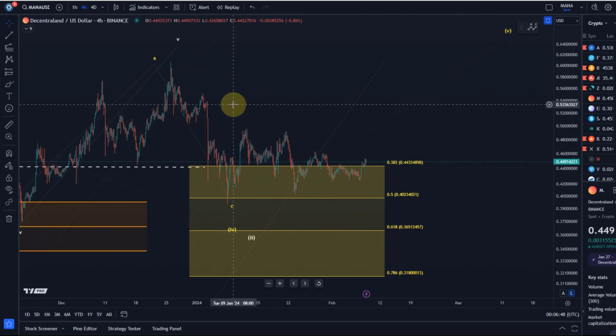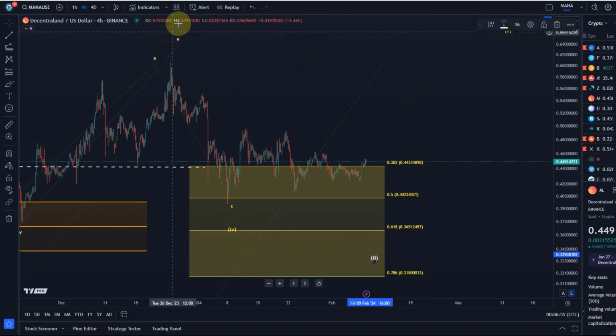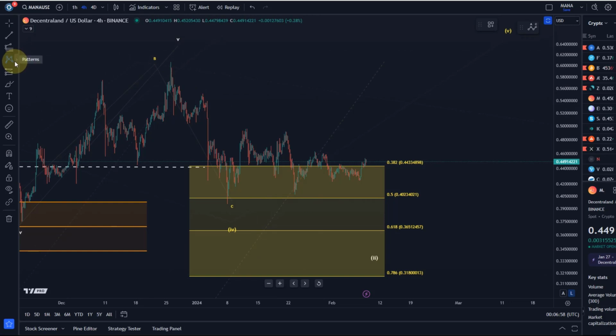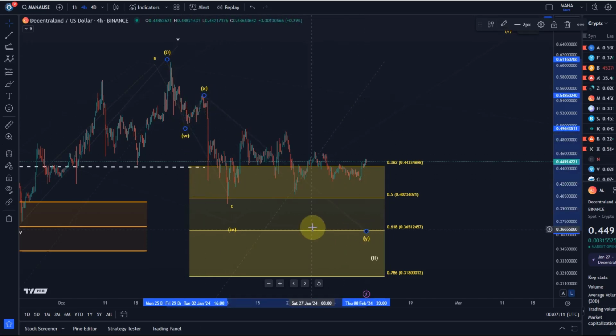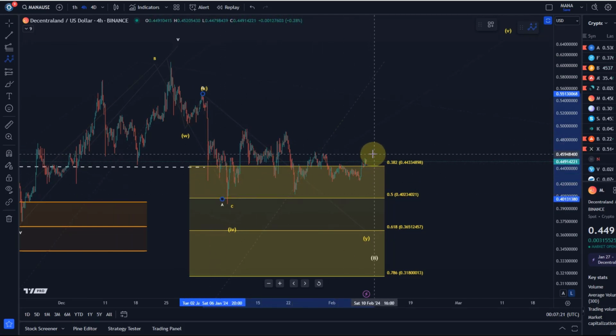Okay, so as you can see, this is a bit of a difficult structure here. But in the white count, for example, if we try to explore the microstructure of this correction, then it looks a little bit like a WXY structure. There are different ways of looking at this. This could be a W, X, and the Y wave right now. So the Y wave is very much extended, but it could be wave Y, A wave down, a B wave triangle, and then a C wave down. I will take that off the chart again.